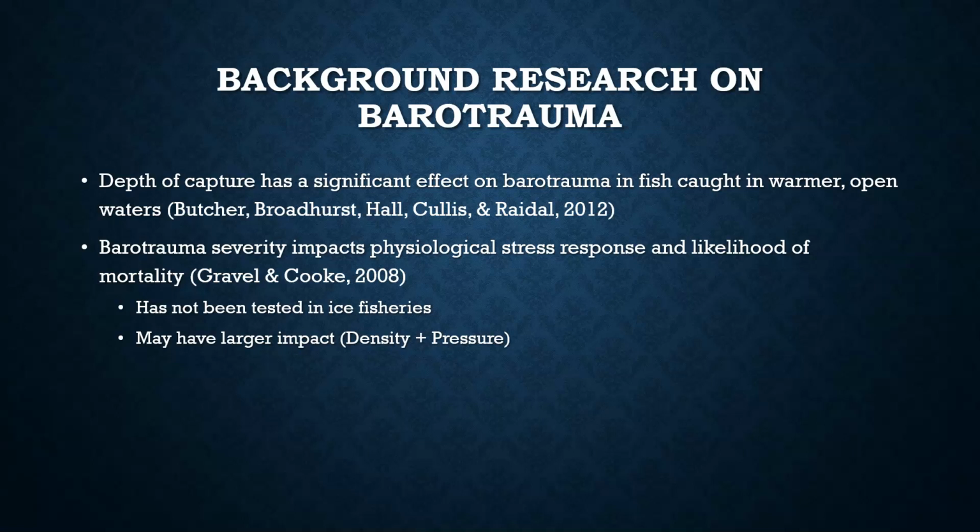However, these have not been tested in ice fisheries, even though the depth of capture may have a larger impact on barotrauma severity in colder water fisheries due to the fact that colder water is more dense, and the more dense water is going to put more external pressure on fish, so there is also going to be a larger decrease in the external pressure as fish are brought to the surface.